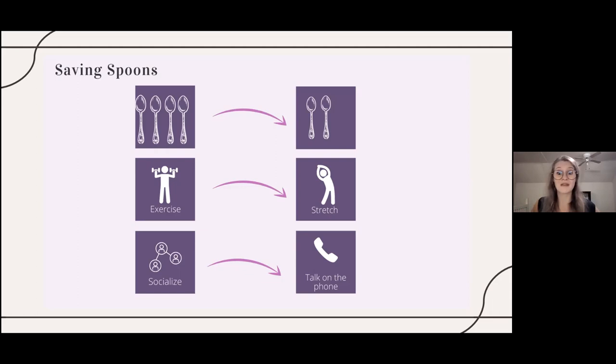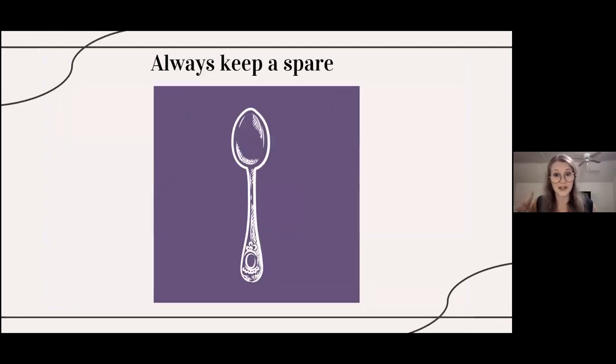So you have to be even more careful with the choices that you're making about how you're going to execute that task. And one important thing to do is to remember that you actually have 13 spoons. You just always want to keep a spare in your pocket, because you never know when you're going to need it. But it's that idea of planning and pacing, always planning ahead.